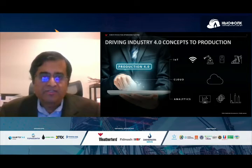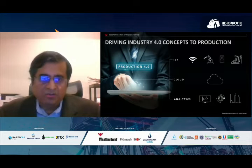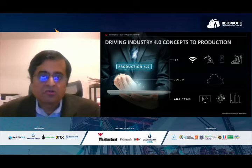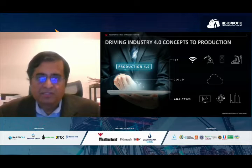So we know that Industry 4.0 concepts such as IoT, or Internet of Things, cloud computing, or artificial intelligence, these concepts are being introduced in the oil field, and collectively utilizing these concepts to solve production problems is what we are calling the Production 4.0 solutions. So let's take a look further at these technologies. Next slide.